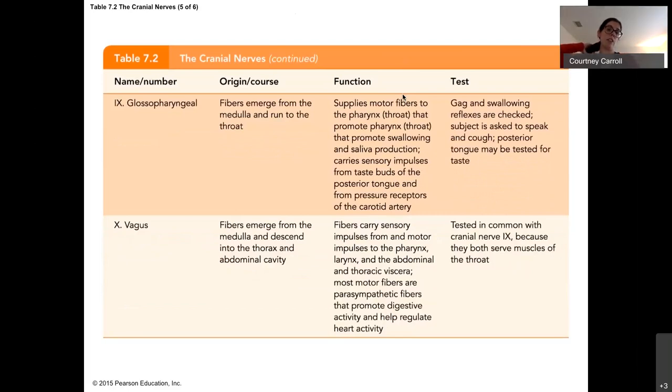We have cranial nerve nine, or glossopharyngeal, and this comes from our medulla to the throat, and it's going to supply the motor fibers to the throat and promote swallowing and saliva production. And then the interesting one is cranial nerve 10, our vagus nerve. What's interesting about the vagus nerve is that while the rest of them stay in the head and neck, the vagus nerve will extend down into our thoracic and abdominal cavity. The vagus nerve is involved with parasympathetic fibers. These promote digestion and help regulate heart rate.